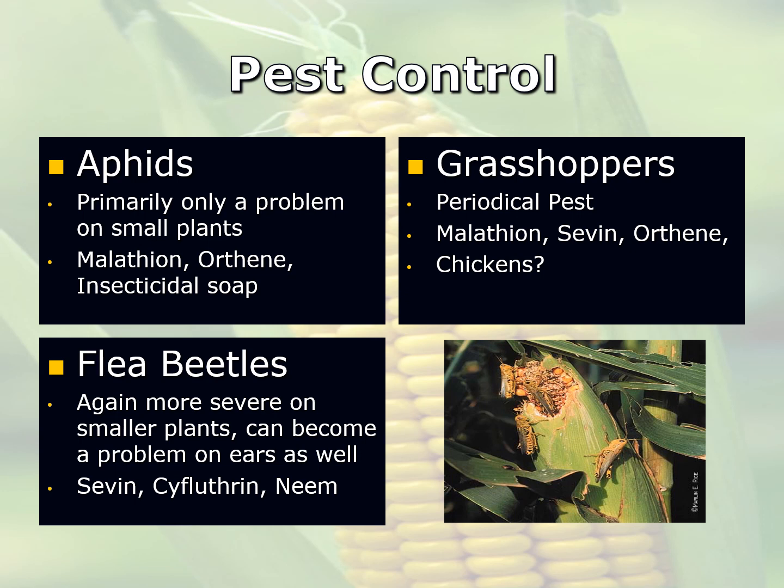And then flea beetles, another one that can be a severe pest on small plants. Again, usually that's going to be a recurring pest in most vegetable gardens, especially on young plants. And to control those, Sevin is going to be your easiest, cheapest way, or cyfluthrin. And if you want to try organic, you can try the neem oil if you want to give that a shot.